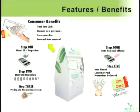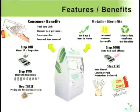Consumer benefits, obviously, they turn trash into cash, discounts on new purchases. It's eco-responsible, and then we take care of the personal data. Retailers benefit because the buyback dollars are generally spent in the store. It increases customer foot traffic and return foot traffic, and it puts them in compliance with a mushrooming set of e-waste laws.